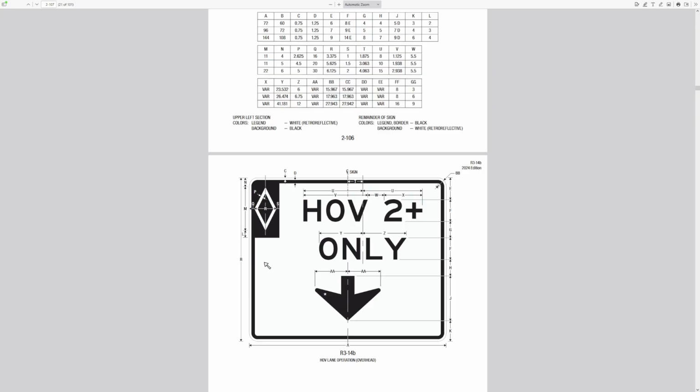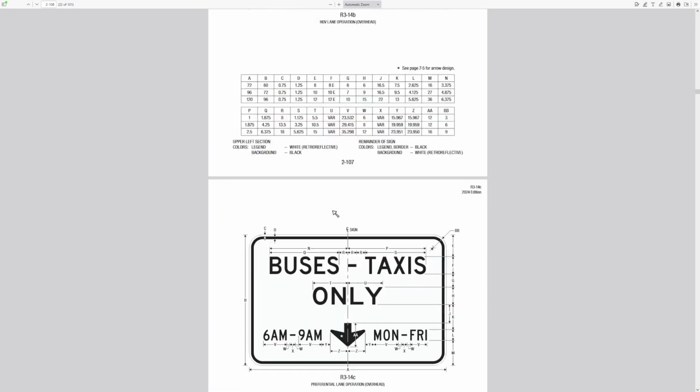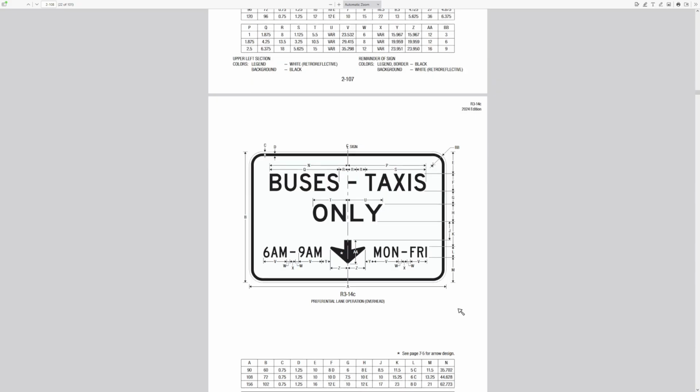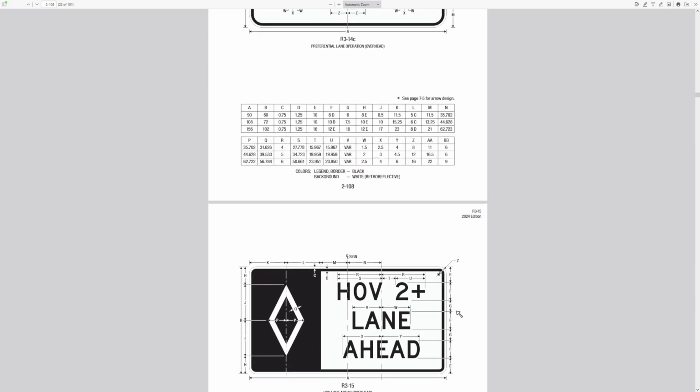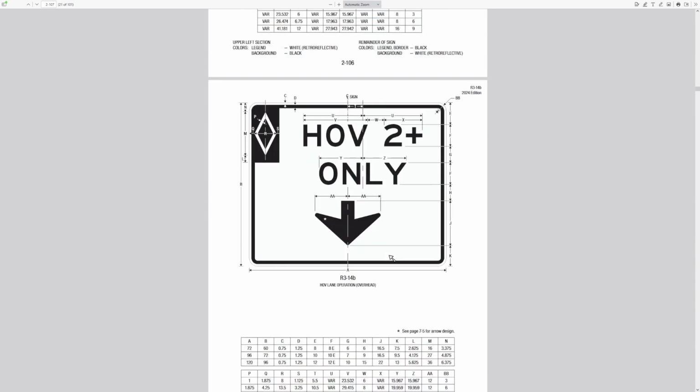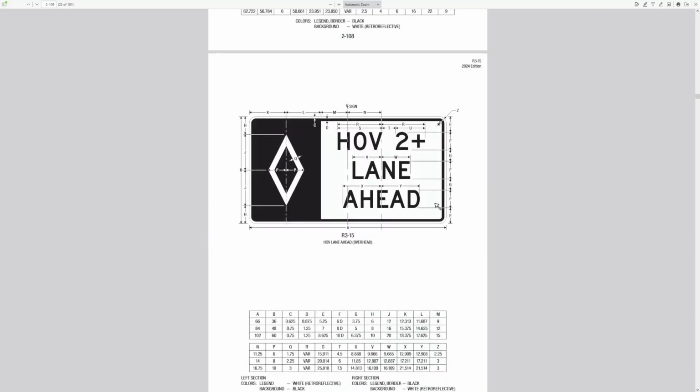Alright, more general. This is definitely the best of these HOV signs I've seen so far. Buses and taxis only. Another great idea. Another great idea. You know what? Of the more basic HOV 2+ signs we've seen, this is definitely the best of the basic ones. This is the best overall, but of the more basic ones, definitely the best.